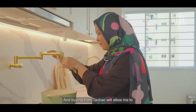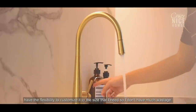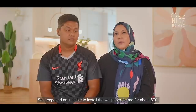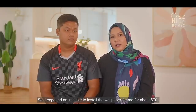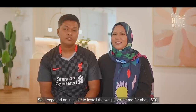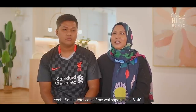And buying from Taobao allowed me the flexibility to customize it to the size that I need, so I don't have much wastage. So I engaged an installer to install the wallpaper for me for about $70. Yeah. So the total cost of my wallpaper is just $140.